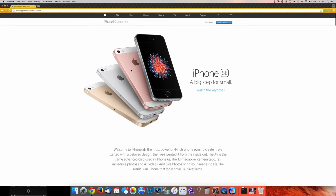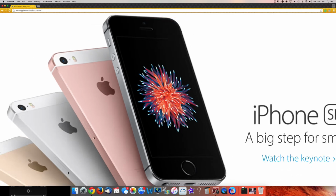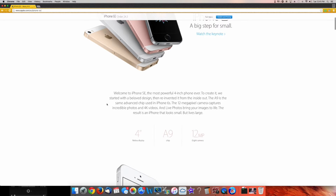The rose doesn't look too bad with the rose gold. And I've zoomed it in. So, there we go. Welcome to the iPhone SE, the most powerful 4-inch iPhone ever created. We started with the beloved design and reinvented it from the inside out.